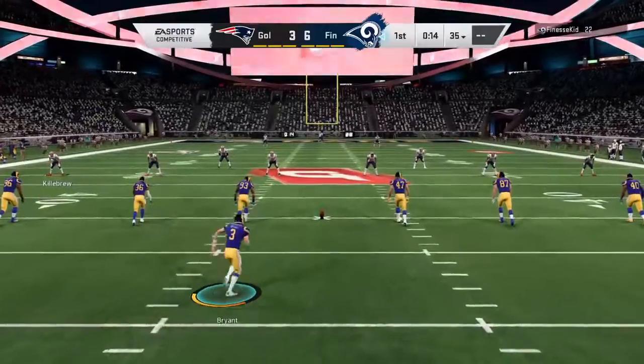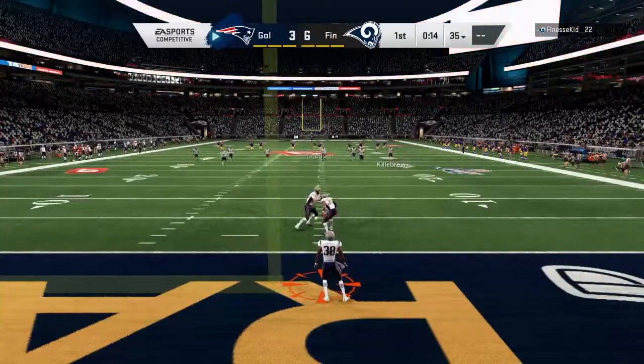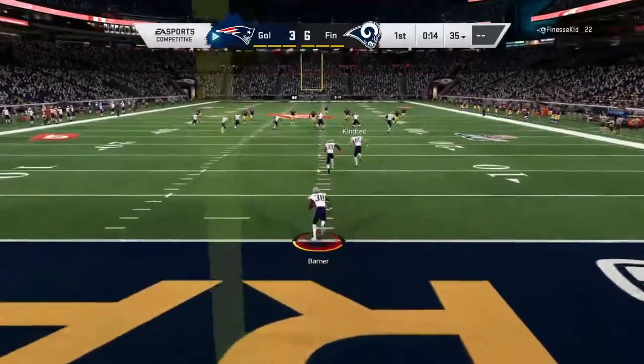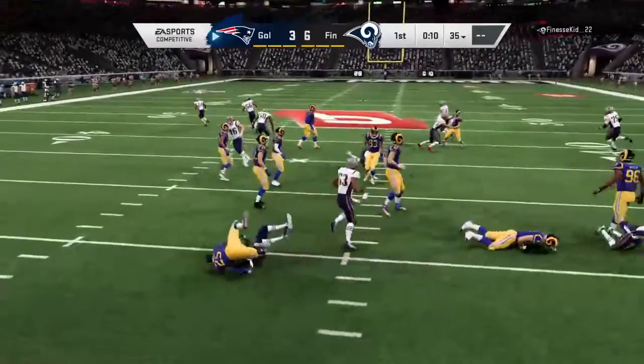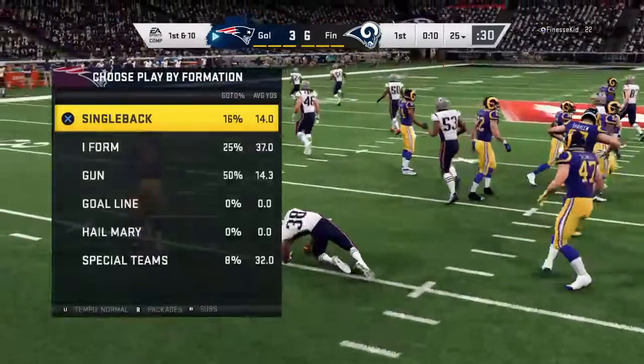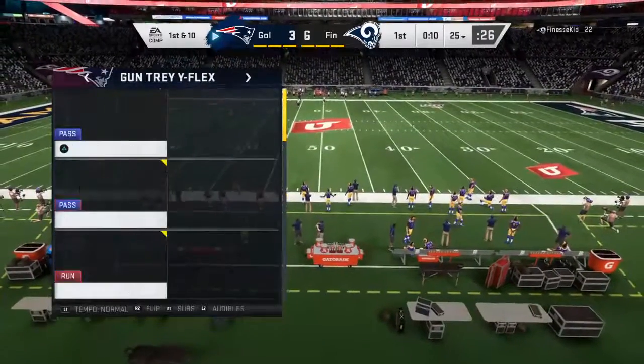And after the touchdown, here's Bryant now to kick it away. This fielded a few yards into the end zone, and he's simply taken a knee. That's the 25-yard line.